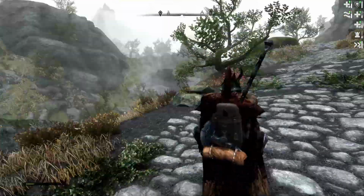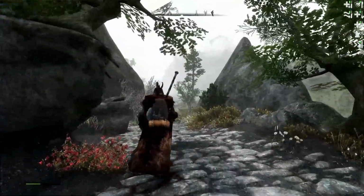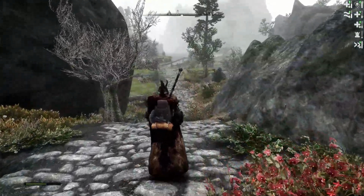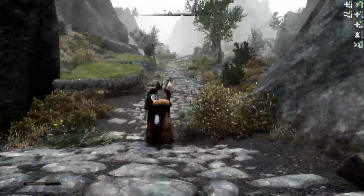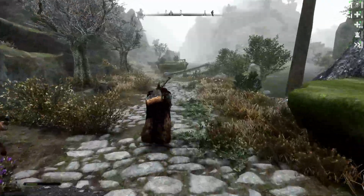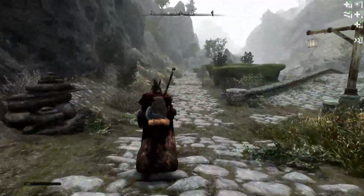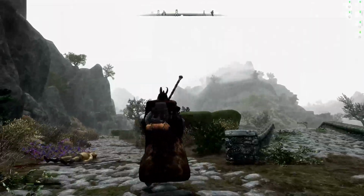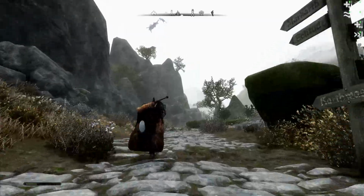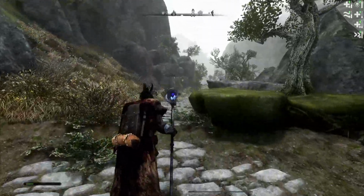Did I lose her? Okay, well, I'm probably gonna head back to the dragon anyway. Yeah? Let's head back to the dragon. If it's still there, I can still kill it. If not, I'll just go back and loot the corpses and I should be done. We can proceed on. Come on. There we go. Hey, dragon. And go.